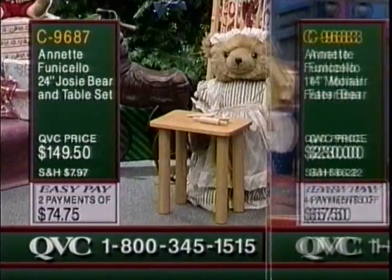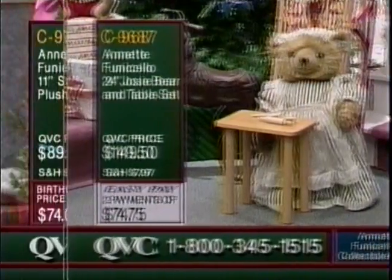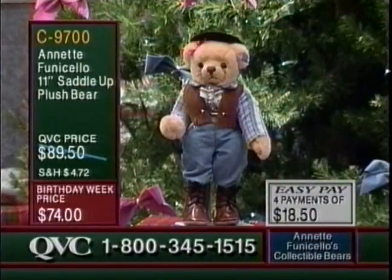Then, my pick of the hour, I have to tell you, Josie Bear is so pretty. She is a bear, a mother bear, that comes with a table and little utensils and all. $149.50 or 2 monthly easy payments of $74.75. She is a limited edition of 2,500. She is also 24 inches tall, 2 feet high, and again, the wooden table and the wooden utensils are included for Josie. I love her. She is just adorable, and she's really huggable, too. C9687.